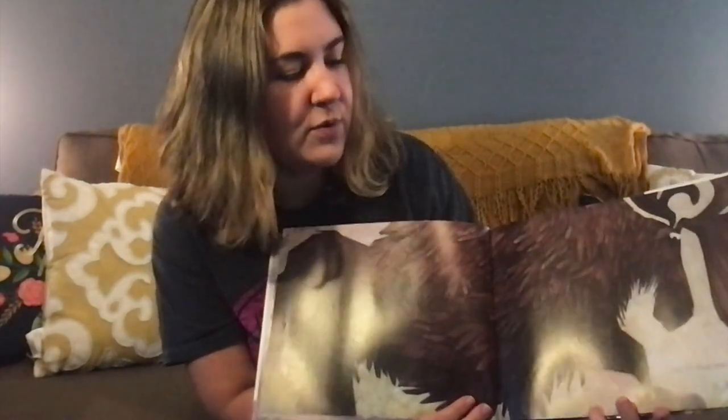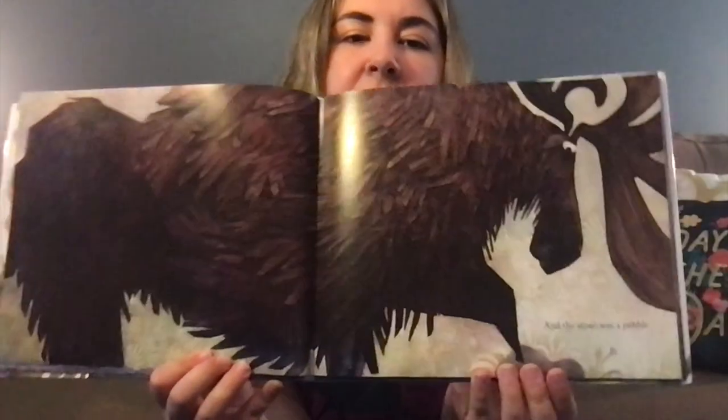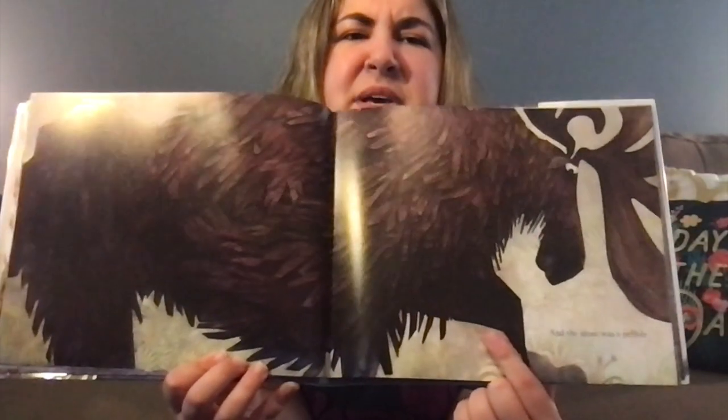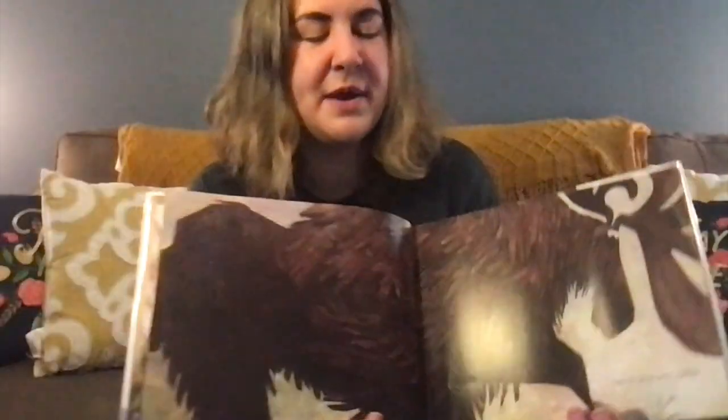And the stone was a pebble. Look how small the rock is. You see the rock right here compared to this big old giant moose? Yeah, it's just like a little tiny pebble compared to that big moose.